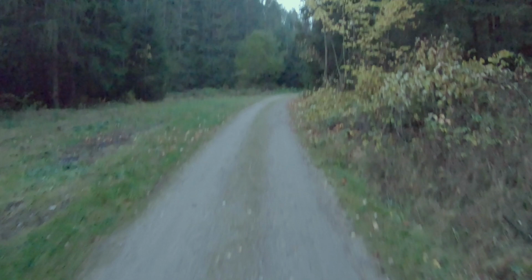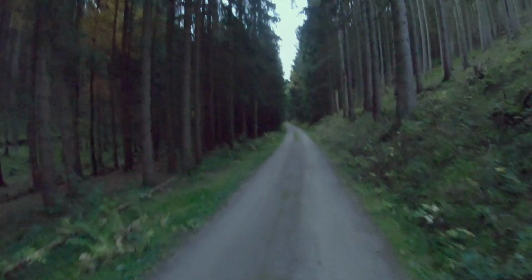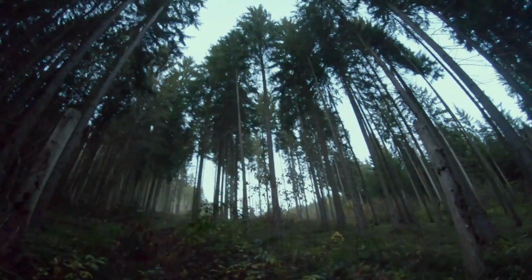I wasn't feeling super excited about the photos of that evening, so I decided to come back the next morning, hoping to find some better light and perhaps some fog for a more mysterious mood. So I woke up at first light and made my way back towards the bridge.